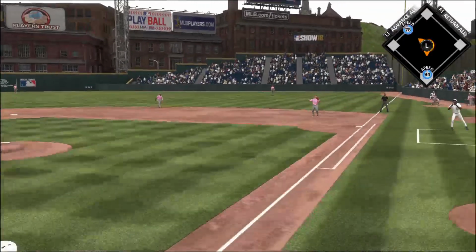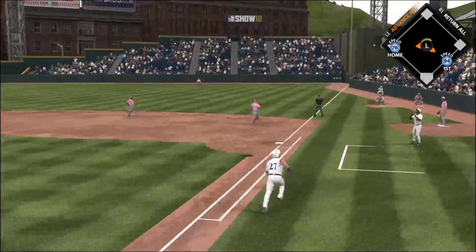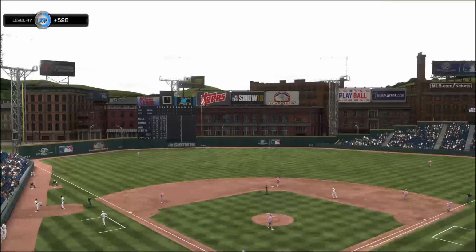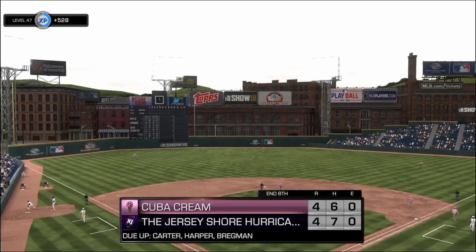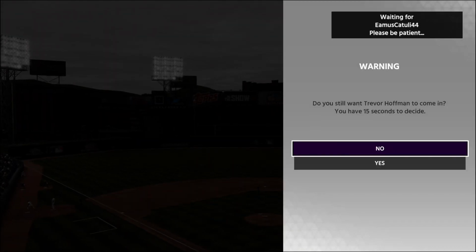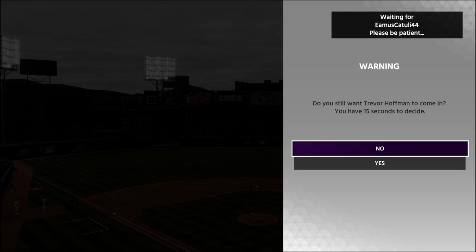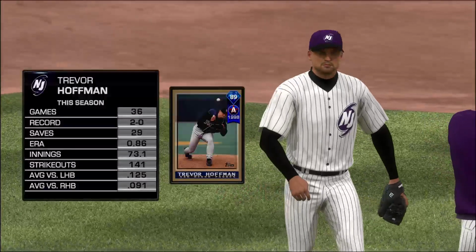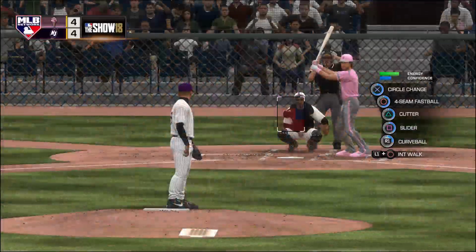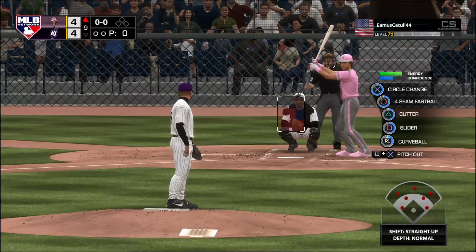Popped him up. Rendon moving to his left. He hauls it in, and the potential go-ahead run will not come around to score. Trevor Hoffman will be on the mound to start the 9th inning, and his job will be keeping the game tied until the bottom half.